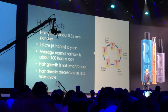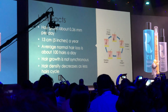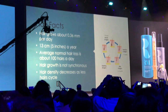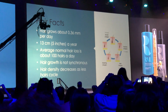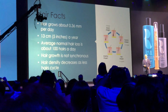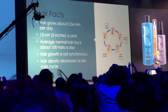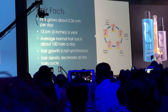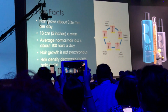So let's talk about what happens with the hair cycle. The hair cycle is like this. Your hair grows, and then it falls out, and then it goes back into a growth phase. That is called the hair cycle. The hair grows very slowly, okay? Most of the hair grows about a third of a millimeter a day. So that means in a year, your iPhone is the length of your hair, basically. And on average, this is the length your hair will grow.